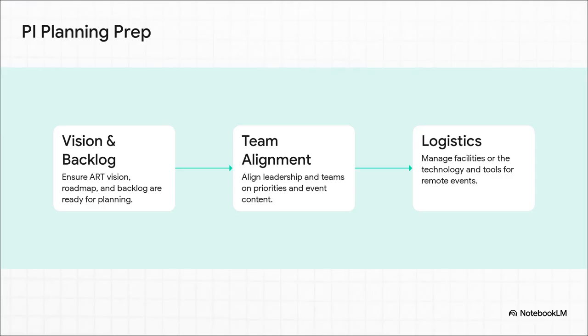And the RTE's work starts long before the event. They have to make sure 3 big things are ready to go. First, is the vision clear, and is the backlog of work actually prepared? Second, are leadership and all the teams on the same page about what's most important? And third, they handle all the logistics, whether that's booking a giant room or setting up all the digital tools for a remote event. You can see how success is all about the prep work.